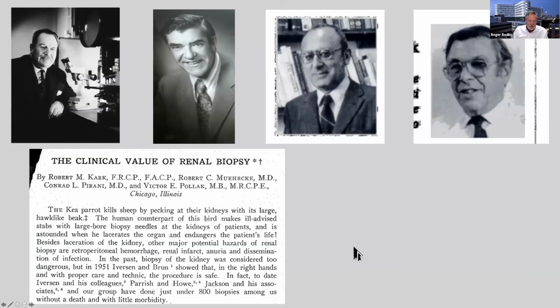Here are these gentlemen. This is Dr. Bob Kark, Dr. Bob Muehrcke, Dr. Conrad Pirani, and Victor Pollak. And they published this paper about actually using the renal biopsy. But I want to read the very first paragraph. I know a lot of you have heard this, forgive me, but it's such a great story that it's worth repeating. So for the few of you who haven't, you might enjoy it.